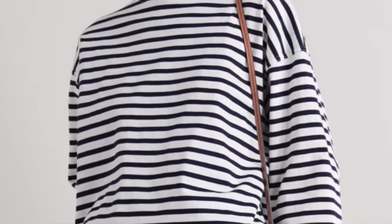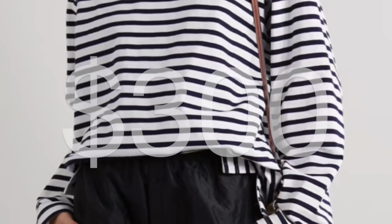And now for our below the budget Breton top, and this one is from the brand Mato for $300. This marinière is cut loose and shorter, but in a very good quality that will last. At $300, below the budget.